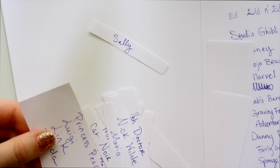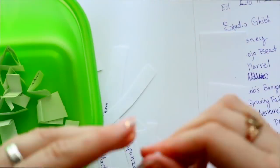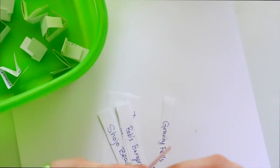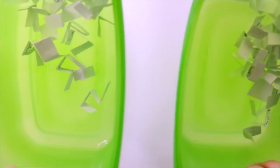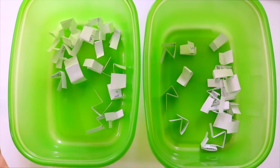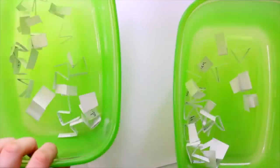And then on the left side, I wrote some of my favorite cartoon characters, or just characters in general. And so what I did was I grabbed two little storage containers from my kitchen pantry. There is no way for me to tell what is what, but I put the styles in one little box and the cartoon characters in the other. And you're just gonna have to take my word for it.